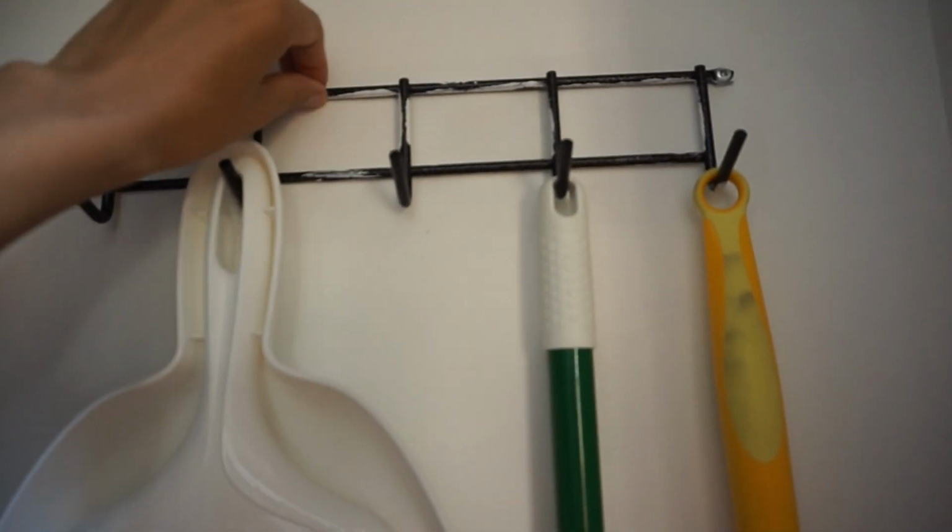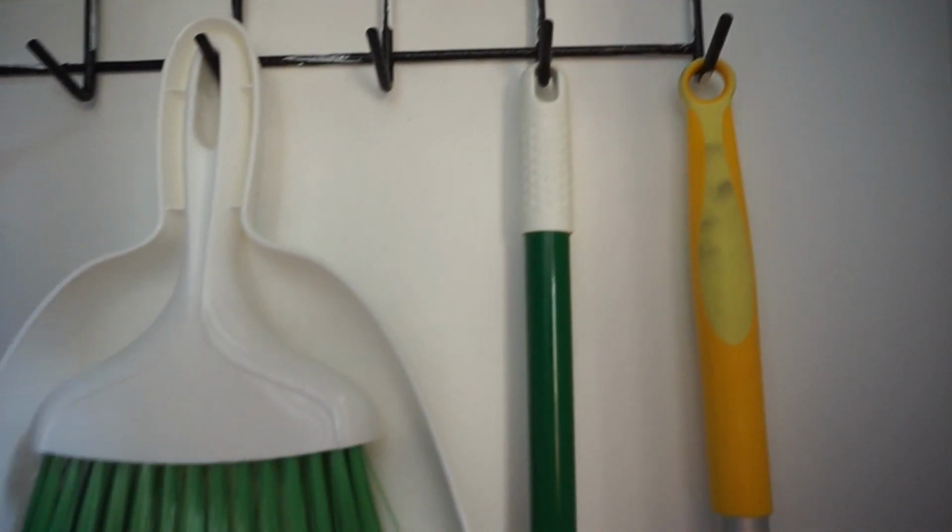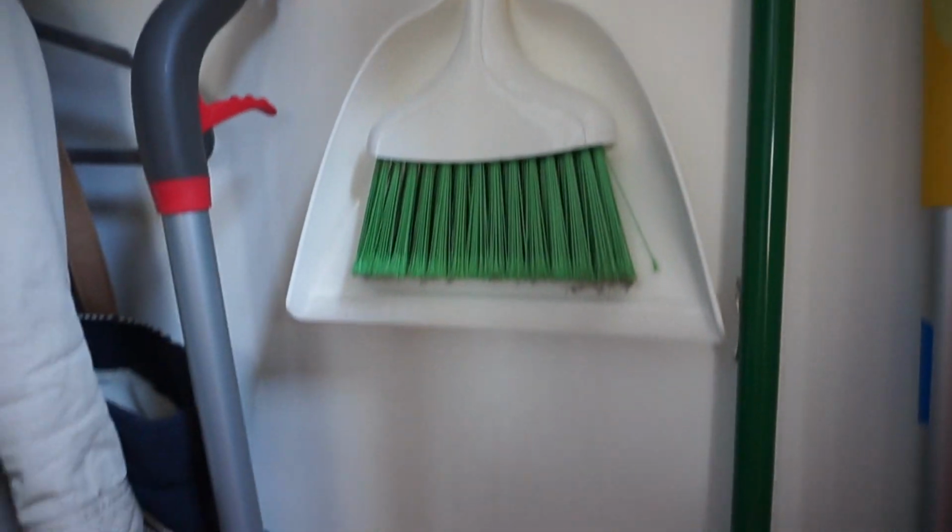I've considered taking it down and refreshing the black, but I have not yet done that. It works very well for us. It's at a great height, so I've just kept it.